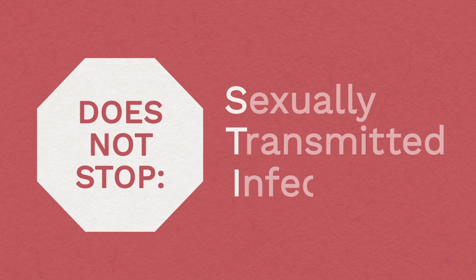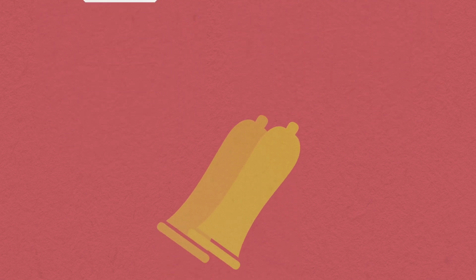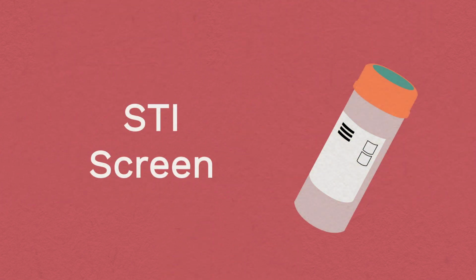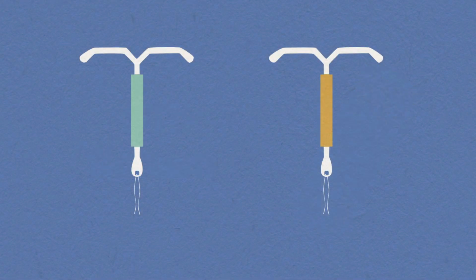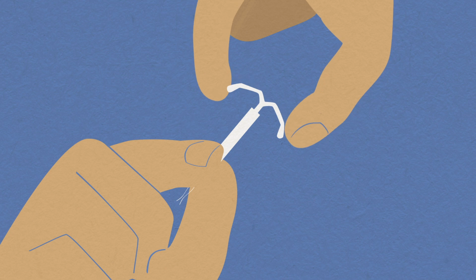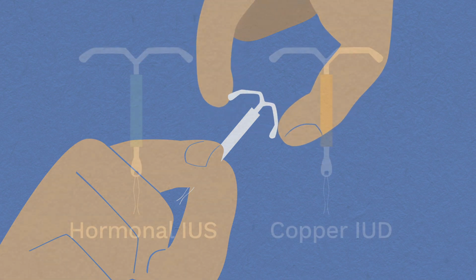Importantly, IUD or IUS devices do not protect you against sexually transmitted infections. We recommend using condoms until both you and your partner have had an STI screen. There are two types: the hormonal intrauterine system, or IUS, and the copper intrauterine device, or IUD. Both are small and flexible, with 2 threads at one end.